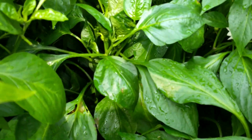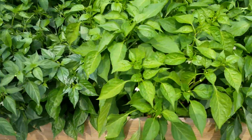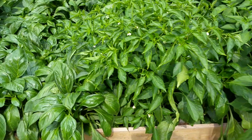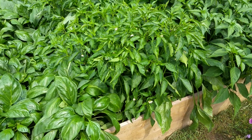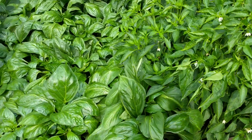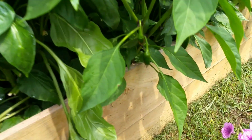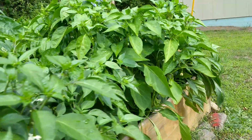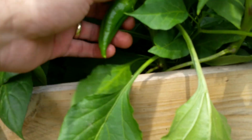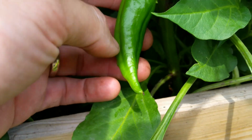I don't know exactly what I should do with these because they're really getting no light. I've kind of pruned here and there, but I knew there'd be a lot of peppers in here. That was kind of the point. Just wanted to see what I could get out of it. So far so good, but I don't have any bell peppers actually. Just jalapeno, the Anaheim, and then I think these are, I forget what those ones are called actually, but yeah, these ones.